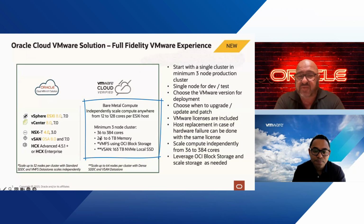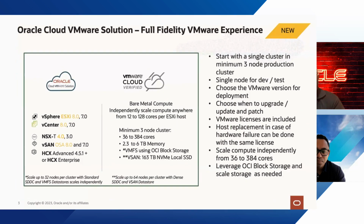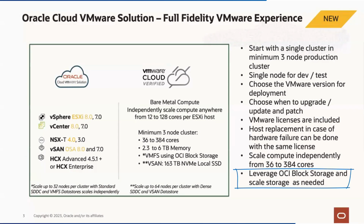We can go anywhere from 2 to 6 terabytes of memory in some of the newer E5 shapes that we just released, which is the AMD EPYC 3rd generation bare metal host that we can now use as part of OCVS. We can scale up to 192 cores and 2.3 terabytes of memory on a single node, which is massively scalable, right? As I mentioned, you can leverage OCI iSCSI block storage, attach that to the cluster, and use that, for example, instead of vSAN, right?